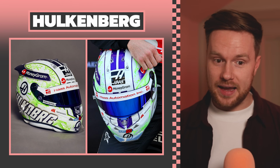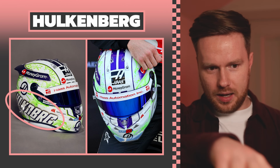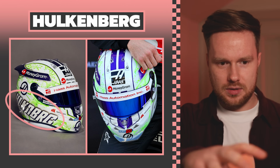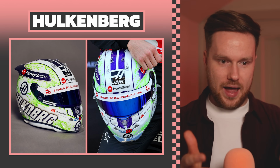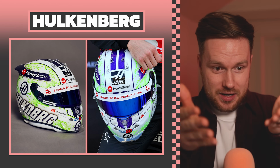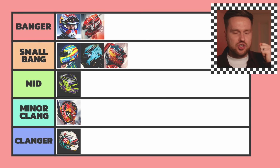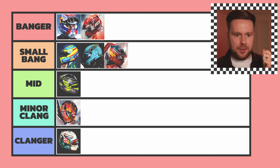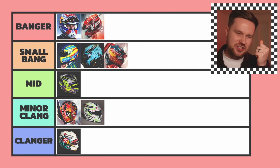I still really like the composition, although Hülkenberg, with his name without the vowels, I'm not so keen on that. The composition is quite nice, but that colour balance, oh, I hate it. It's awful, with the red of the MoneyGram on the purple as well. No. It's just about escaping clangor, but it's right in the bottom of minor clang, just because that base design, I still really like it. It's just the colours reek, man.